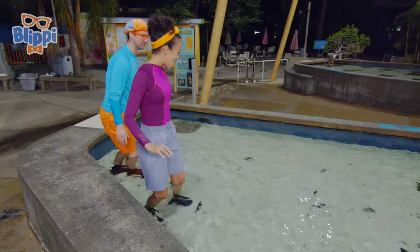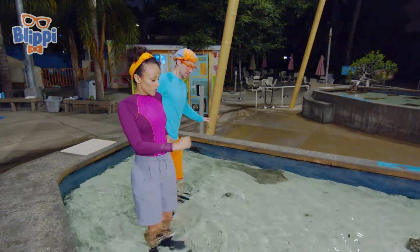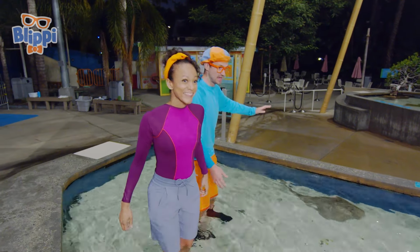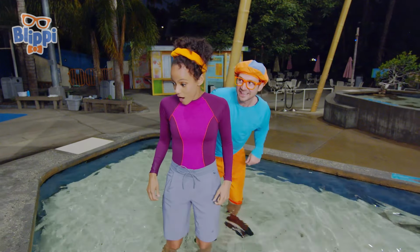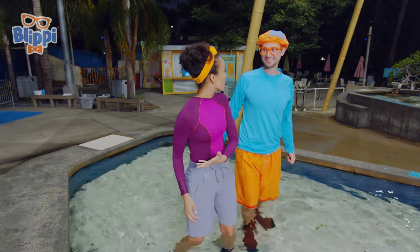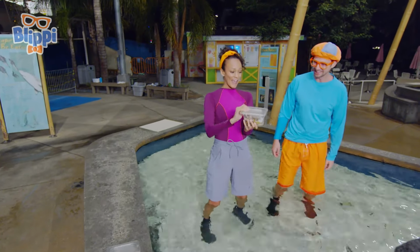Wow. So in here, you want to shuffle your feet, so then you don't step on any of the rays. Good idea. Ooh, shuffle, shuffle, shuffle. Look right over there, Mika. Is this food for the rays? It is. Special surprise.